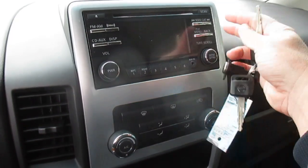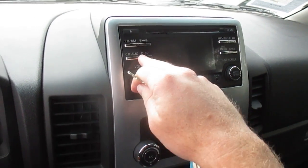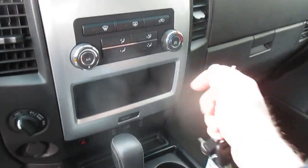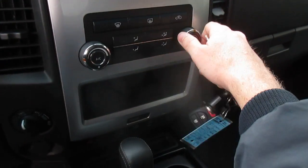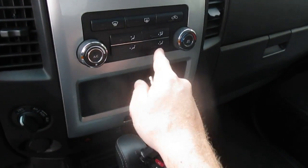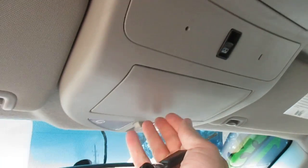As you can see, just your standard functions: scan, CD player, AM and FM, CD, and auxiliary input, which I think is located in here. I'll find that out here in just a bit. You've got a single zone climate control system, so your fan over here on the left, temp over here on the right. You've got your front and rear defrost, air conditioning, recirculation, and all of your different climate zones in the middle. Up top, you've got a few controls.